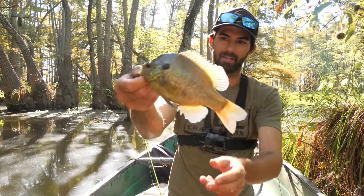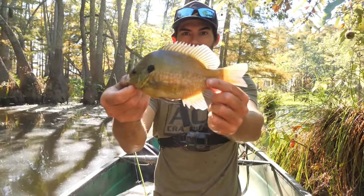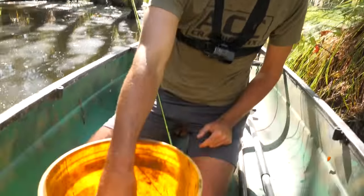That's one thing we love about coming out here catching these panfish is that they all come in different shapes and sizes and colors, especially when you get these hybrids like this. But we'll drop them here in this bucket, and I gotta get some more worm on my hook and get back out there. Maybe the red ear is starting to bite.